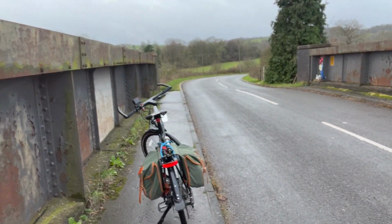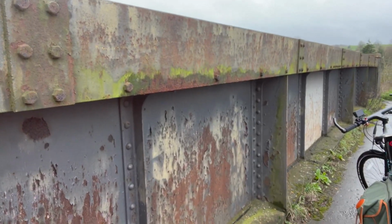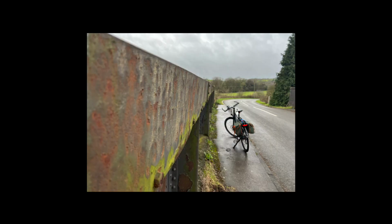Just crossing the railway line, and what a beautiful bridge. Look at the colours and the textures. This is what I'm on about.